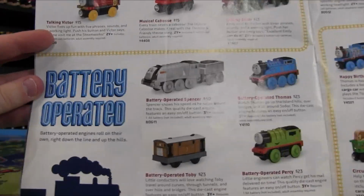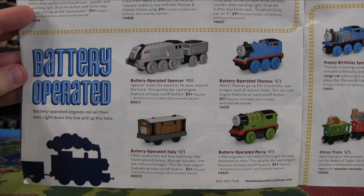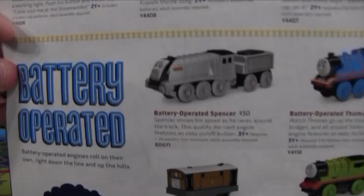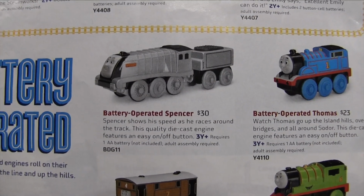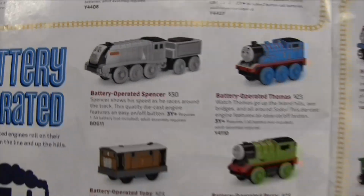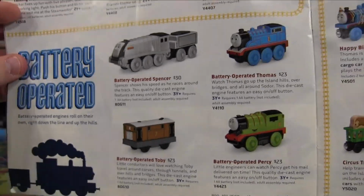I had a really bad experience with these battery-powered engines. I did a whole video review on these back in the day, and basically the synopsis is that they're not very good and they're expensive. Battery-powered Spencer at Toys R Us, like Gordon and Hero, those bigger engines, were definitely $35. Toby's probably the best looking one, but he has a fortunate shape.